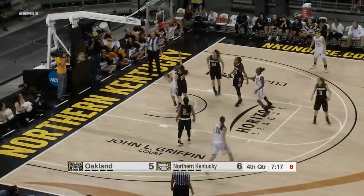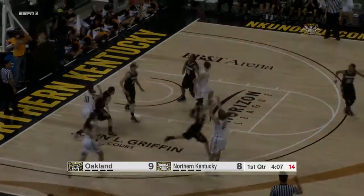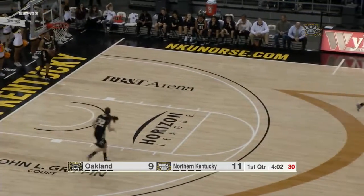With the elbow. A good give and go. Reverse layup by Utrecht off the glass and in. Courtney Rounce running down the rebound. Utrecht will fire up a three, and Casey Utrecht, her first basket from beyond the arc.